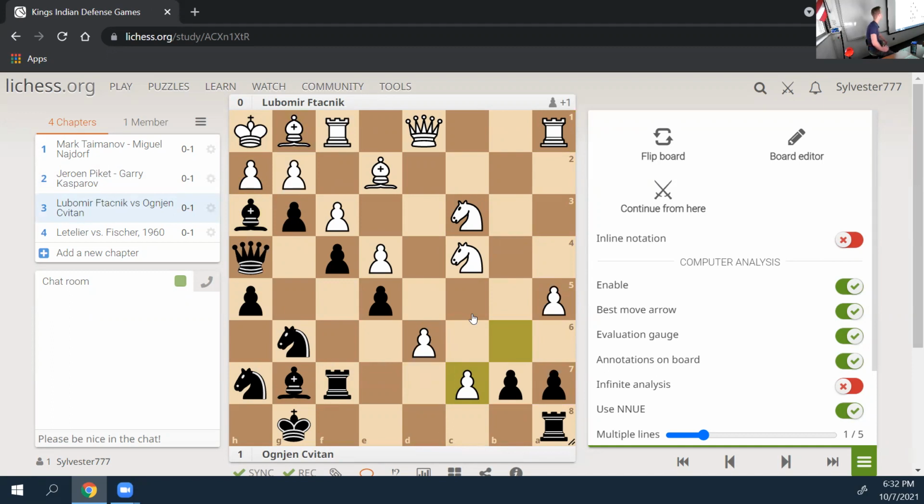But now here, actually black has a winning combination. And it is very nice if you can find it, so I'll give you guys some time. Bishop g2 is, remember we gotta look at every check, every capture. So bishop g2, king takes, queen h3 check, king takes, g5 check, king g2, h4 check.